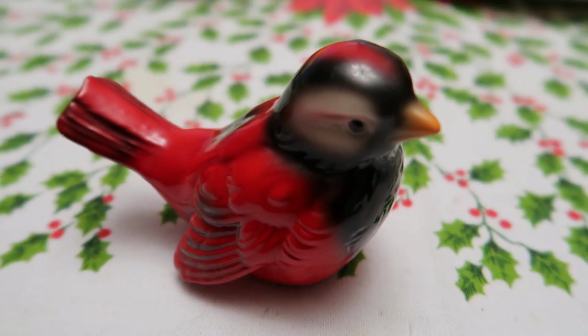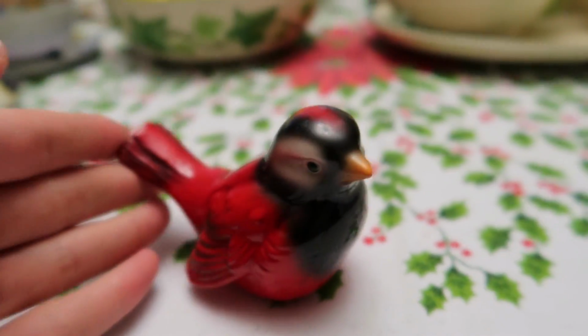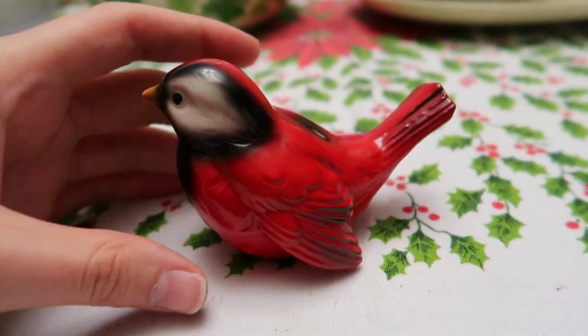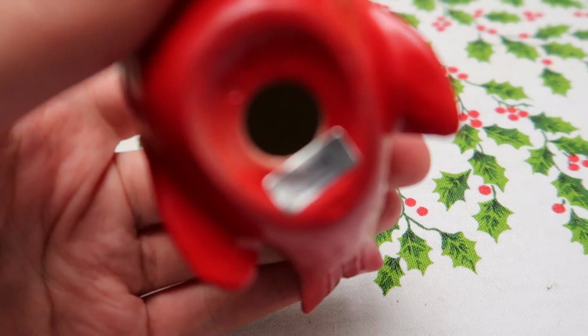So this item right here is really cool. It's one of these Goebel birds, very collectible, that brand out of West Germany. And it's actually marked that on the bottom here, West Germany, CV73 is also embossed on the bottom. This one's in very great shape with no chips or cracks, and I sell these pretty easily for right around $25 to $30 with shipping included.